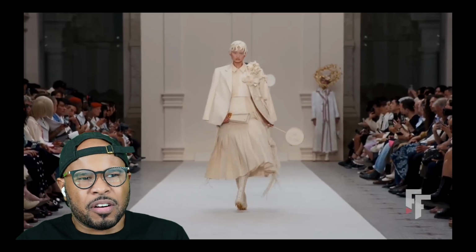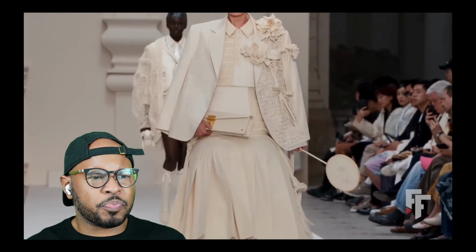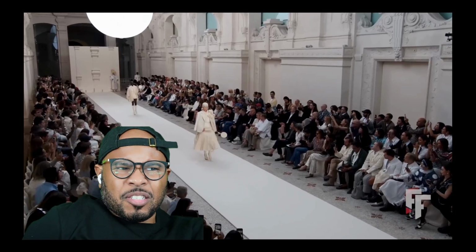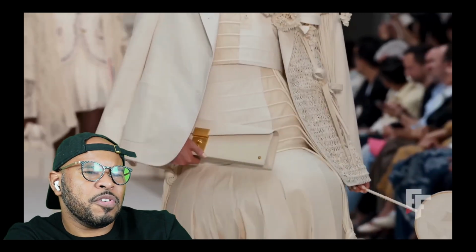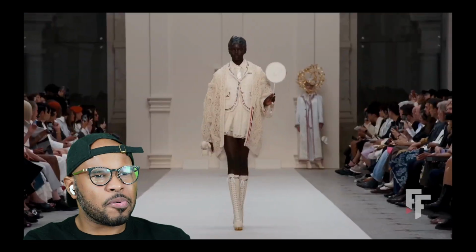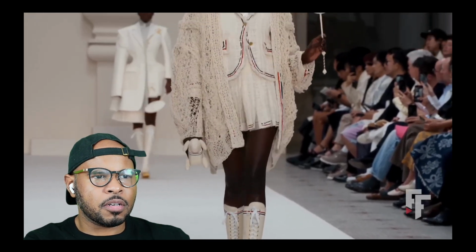Ooh, we are so beautiful. Come on, with this clutch. I love a good clutch. I love a clutch. Just put it right there. Ooh, you just feel regal and classy with a clutch. Beige is not boring when it comes to Thom Browne. Come on, legs.